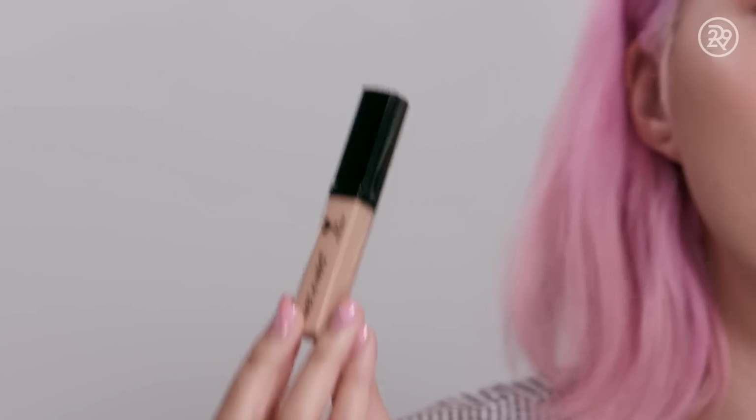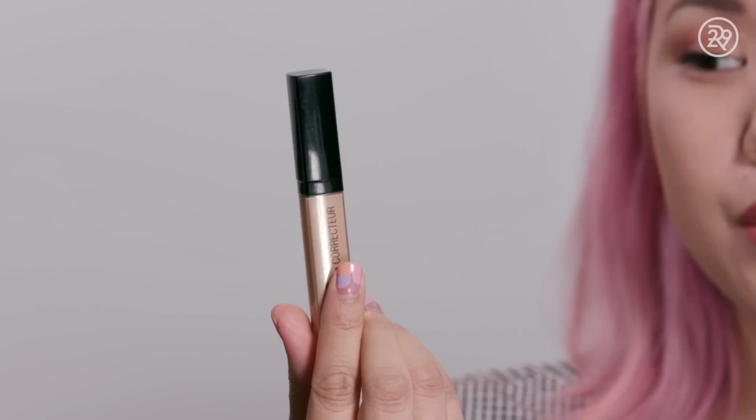So I think the first hero product here was definitely the concealer. This Wet n Wild concealer corrector is so good. It is so beautiful. It doesn't have the best shade range, which isn't great, but if you do have a shade in this lineup, I would definitely try checking it out. And I just used this all over my face the entire week, and I really enjoyed it.